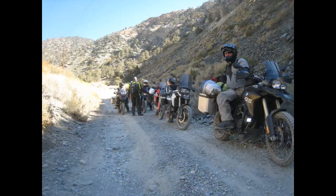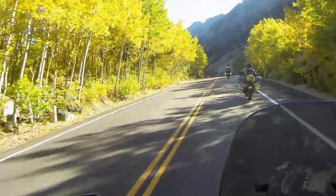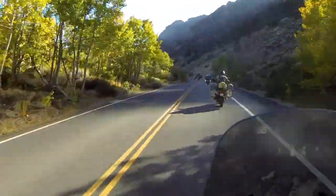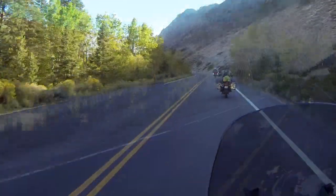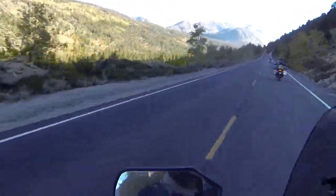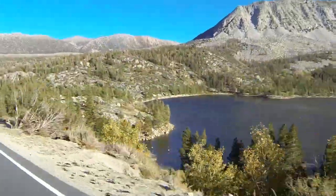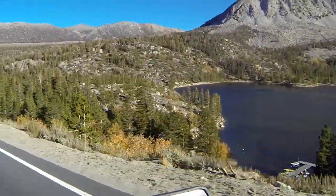Here's the group on a quick break in the shade on the way down. And here's James across the parking lot here. He met us in Bishop as he came up after work, and then we continued over towards Mammoth Mountain. This is on the way in and out of Rock Creek Road over towards Mosquito Flats, where there's some great hiking. Mike wanted to show us.